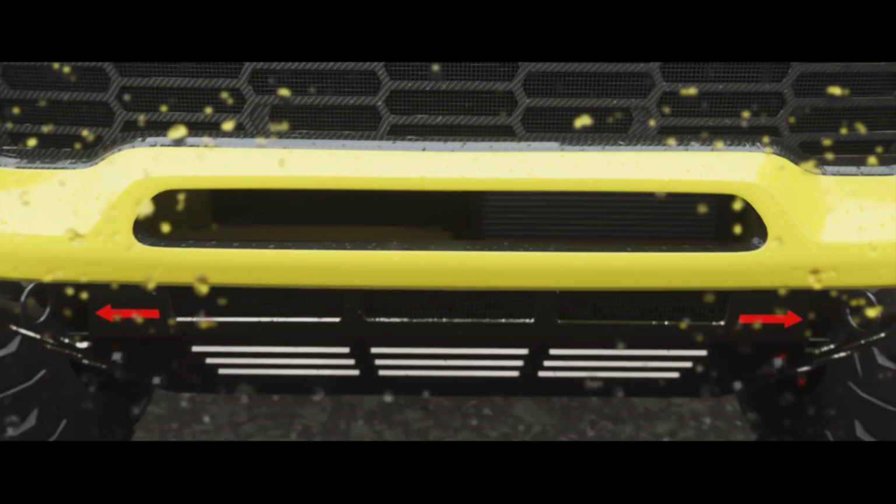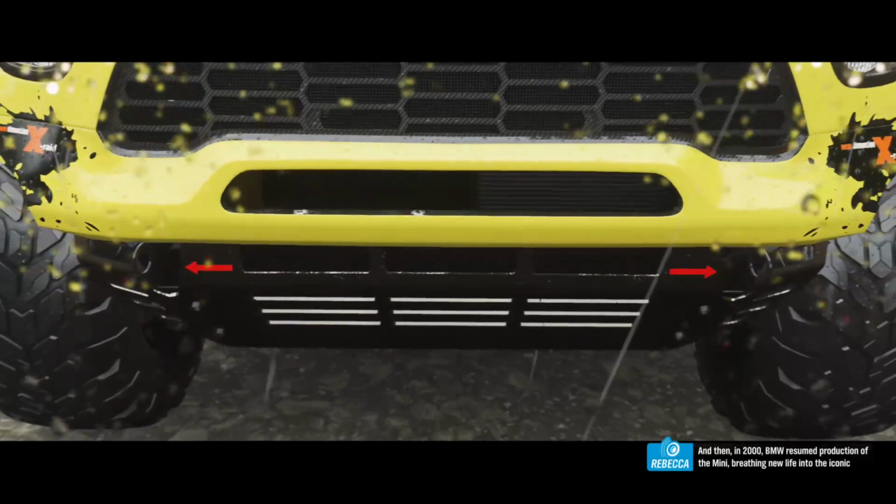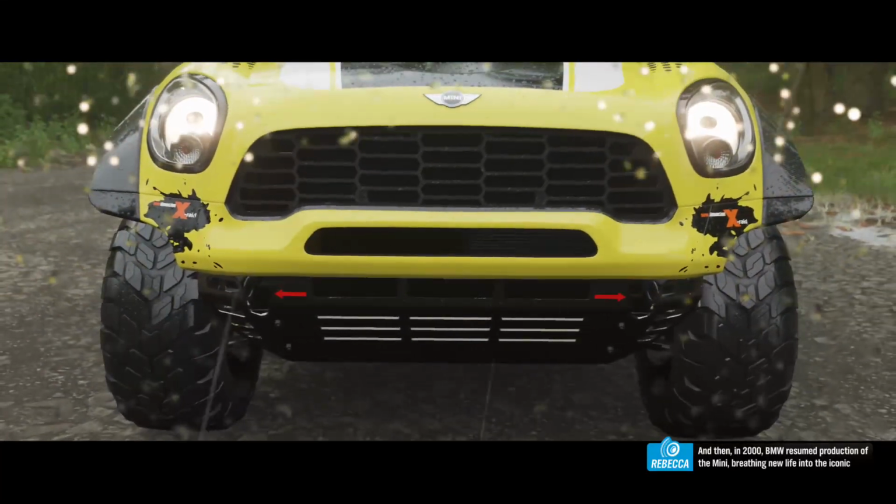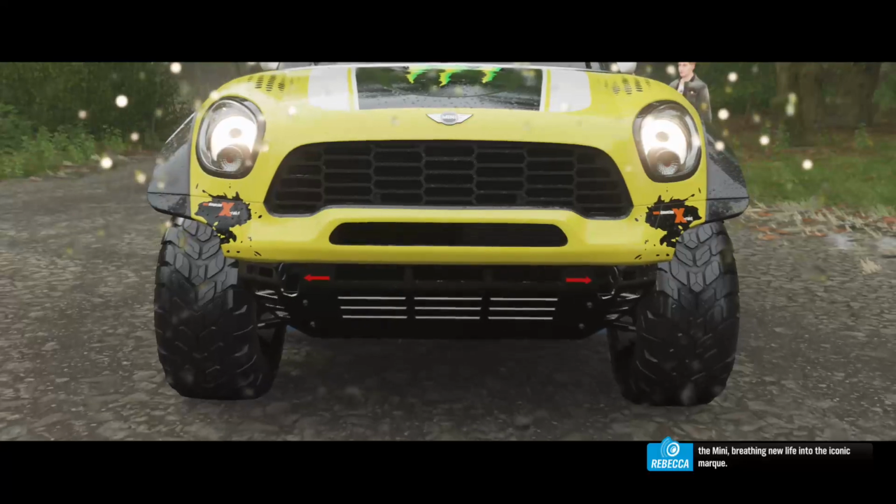I don't know if I'd get one, but... And then in 2000, what is this? BMW resumed production of the Mini, breathing new life into the iconic marque.